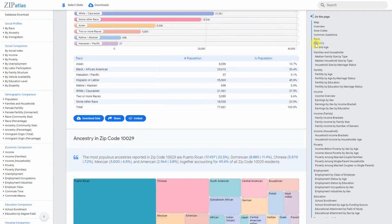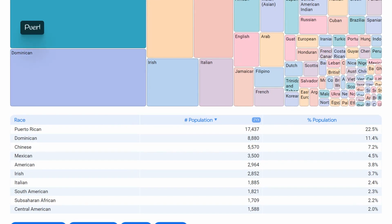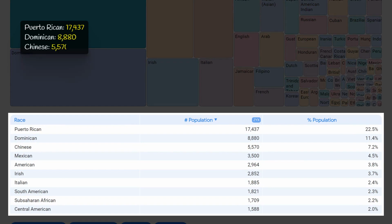This diverse mix of races likely adds to the cultural richness and diversity of the area. The most populous ancestries in zip code 10029 in New York are Puerto Rican and Dominican, making up 22.5% and 11.4% of the population respectively. These two Hispanic, Latino ancestries have a strong presence in this area, followed by Chinese at 7.2%, Mexican at 4.5%, and American at 3.8%. These diverse communities add vibrancy and cultural richness to the neighborhood, creating a unique blend of traditions, customs, and flavors. The presence of these ancestries is a testament to the melting pot that is New York City, where people from different backgrounds come together to create a vibrant and diverse community.